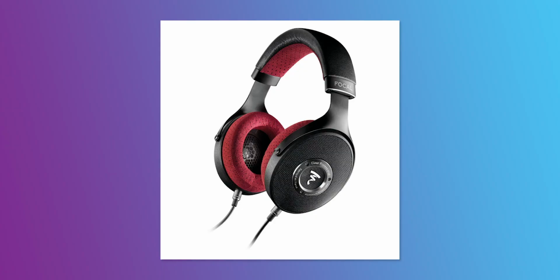Focal have been around a long time, haven't they? They absolutely have. So then they make some truly awesome headphones. This is absolutely no exception. It sounds very similar to the LCD-2 tonally. However, it's a little bit lighter, and it's very comfortable to wear for long periods. It is more expensive. This normally clocks in around just under £1,300 or so. But it's a great model to go and mix down with.